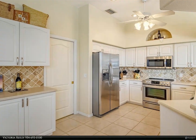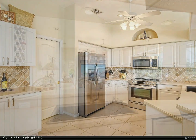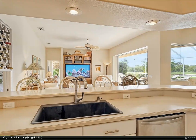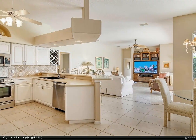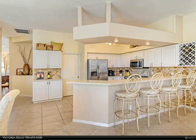Stony Brook is a gated community with an impressive clubhouse and restaurant, fitness center, an Arthur Hills premier golf course, tennis courts, large heated pool, and close to Siesta Key Beach, shops and restaurants, and a short drive to downtown Sarasota. Investors, Stony Brook allows rentals with a 30-day minimum.